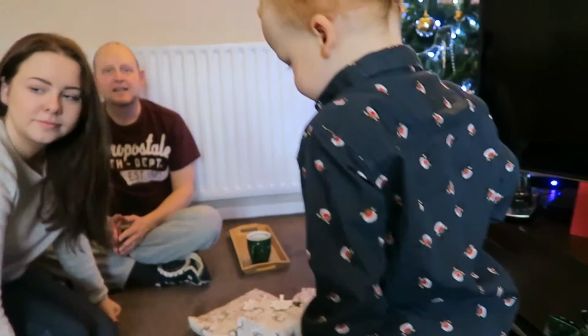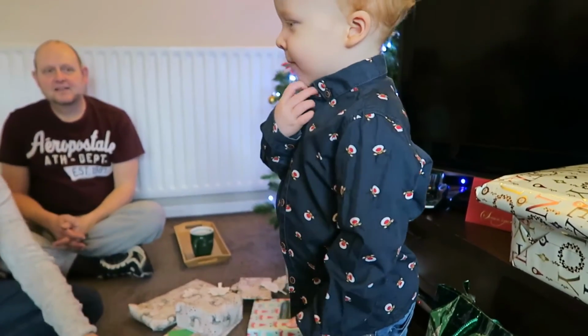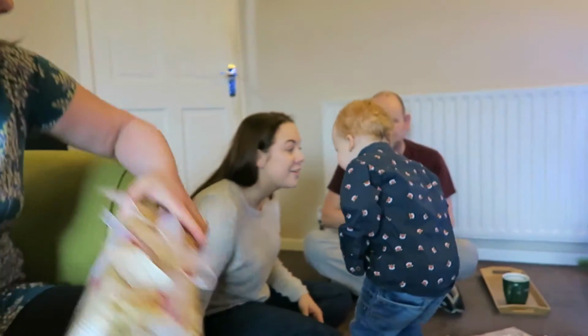Merry Christmas! Merry Christmas. We're going up to my mum's now, and Jess and Matt are going to be there. We're going to do some more prezzies. And this afternoon we're going to Nate's mum's for Christmas dinner. This is Ollie's special Christmas shirt. Beautiful. Merry Christmas, Ollie.